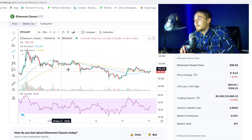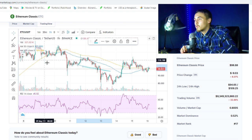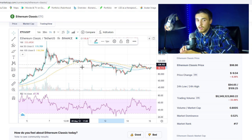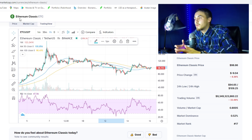Last time this happened, we were actually in a death cross back here, and this was a very negative sign when the 50-day moving average crosses under the 200-day moving average. That is called a death cross, and that is a very bearish downtrending signal that means that we could further sell off.